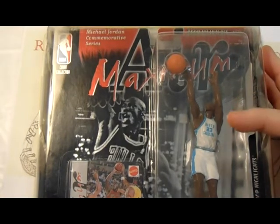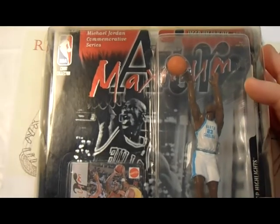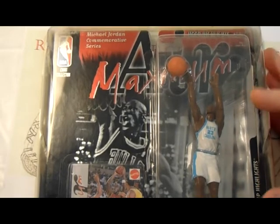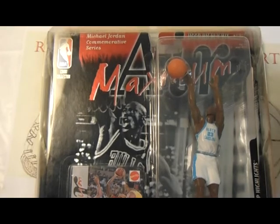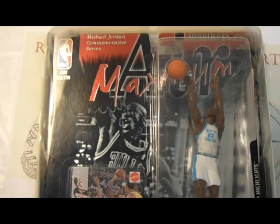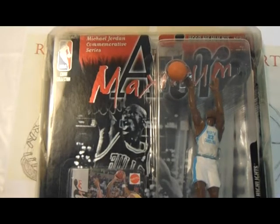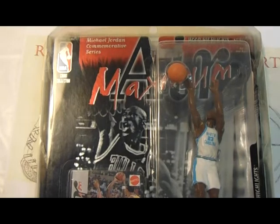So I didn't bring this one up originally to the counter. I had a different one with him as a Bull, and the owner said, well, I got more in back, you want to see them? I said, yeah, sure, of course. So I went back and he pulled out maybe 5 or 6 more, and they were all different prices for some reason. And I'm like, well, what's that about? So, some were 10, some were 6, some were 5, not 5, but 15.